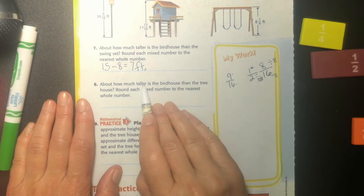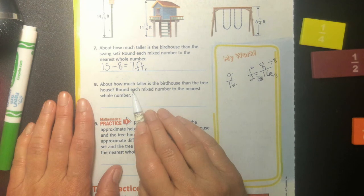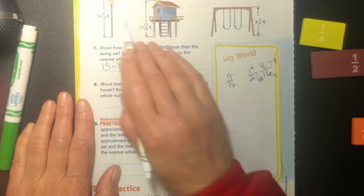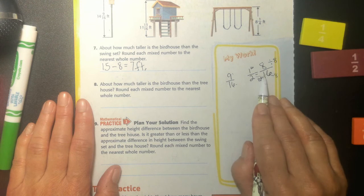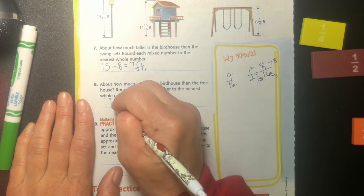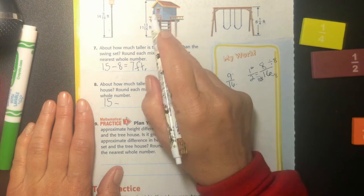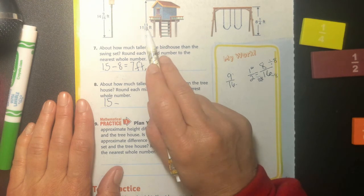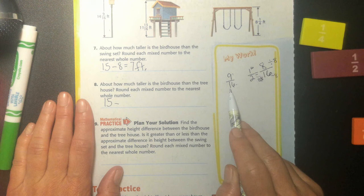All right, here's my next one. About how much taller is the birdhouse than the treehouse? Well, I already rounded my birdhouse to 15, right? 14 and 9/16. 8/16 is my half mark. 9/16 is bigger, so I'm going to round my birdhouse to 15. Take away my treehouse. My treehouse is 11 and 13 out of 16. Right? What's 13 out of 16? Is that more than a half, less than a half?